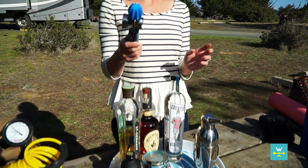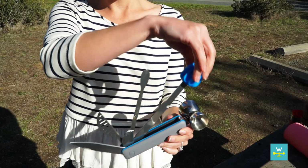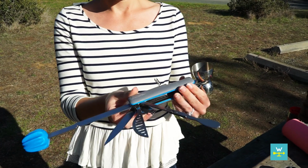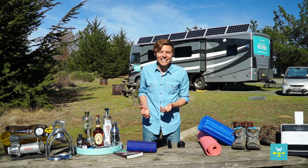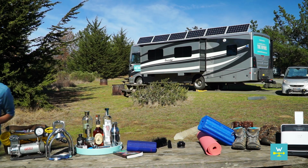But by far, my favorite bar tool is the multi-tool. This is a 10-in-1 bar tool, so it literally has just about everything you might ever need to make a well-crafted cocktail.